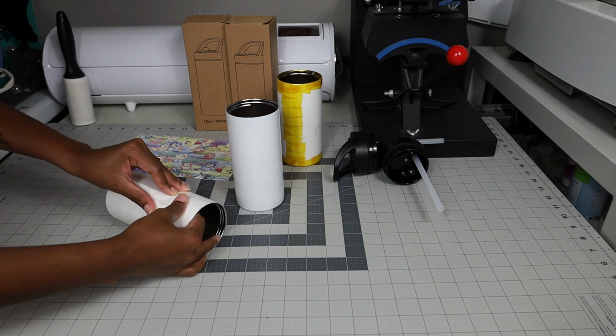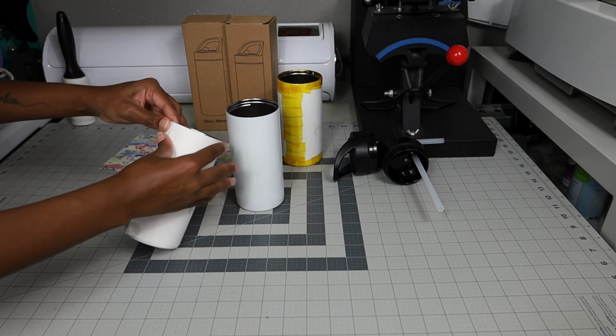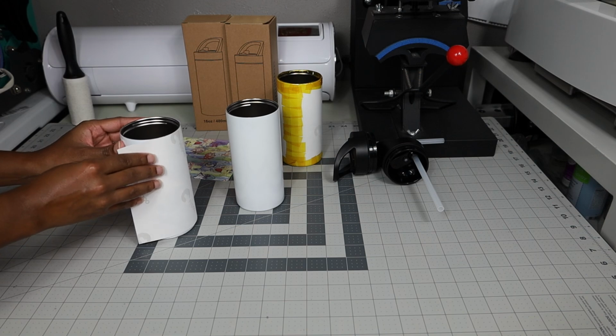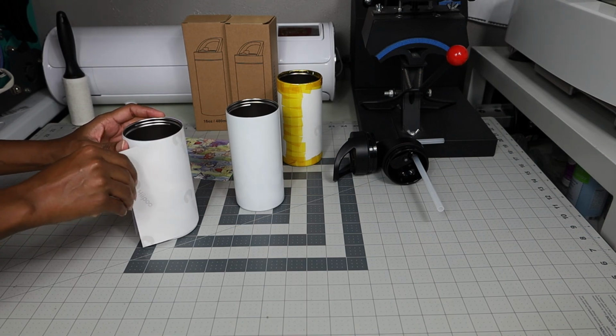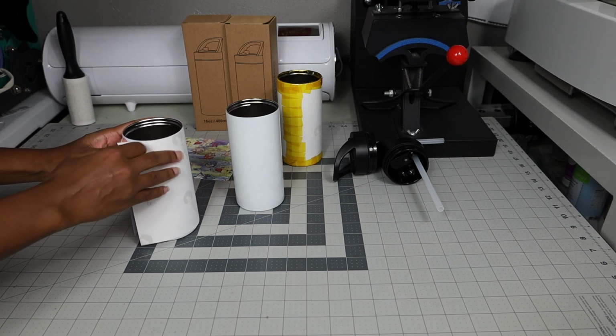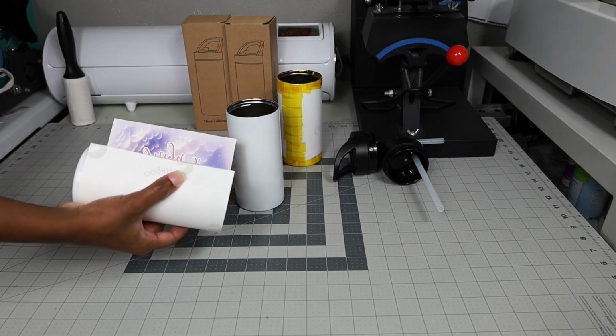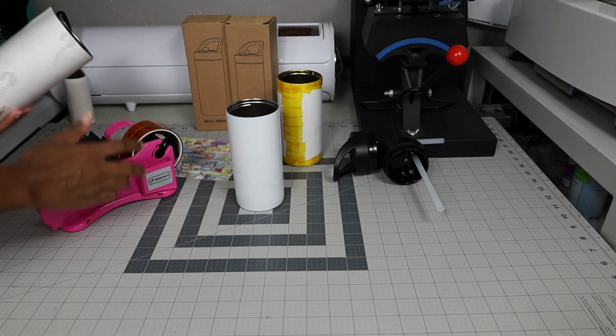Alrighty. So I'm gonna make sure it's even at the top before I use that nice tape to hold everything down. That first initial tape is honestly the whole thing for everything. If it's taped too loose, then it's going to be a little bit hard to do. So I do got my heat tape right here.